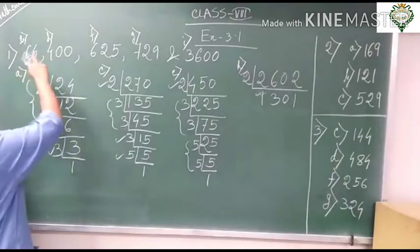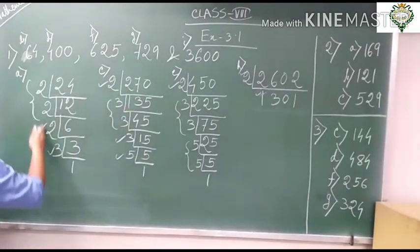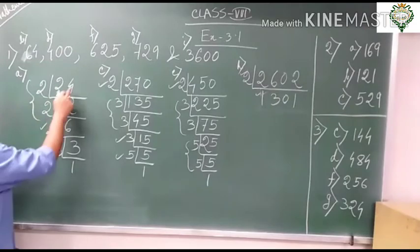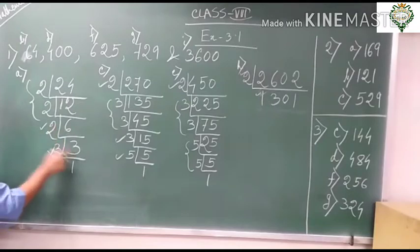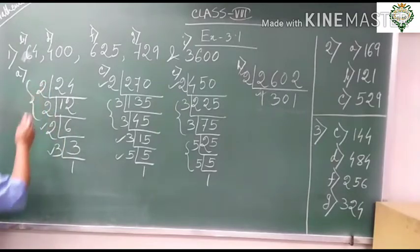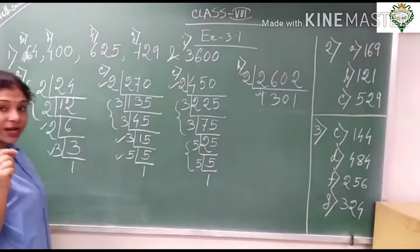First I have written 64, but I have not written about 24. Because if we do the prime factorization, see I have done: 2 12s are 24, 2 6s are 12, and 2 3s are 6. After that 3 1s are 3. Only one pair of 2 is coming. But this 2 and this 3 are odd, not paired. So that means 24 is not a perfect square number.